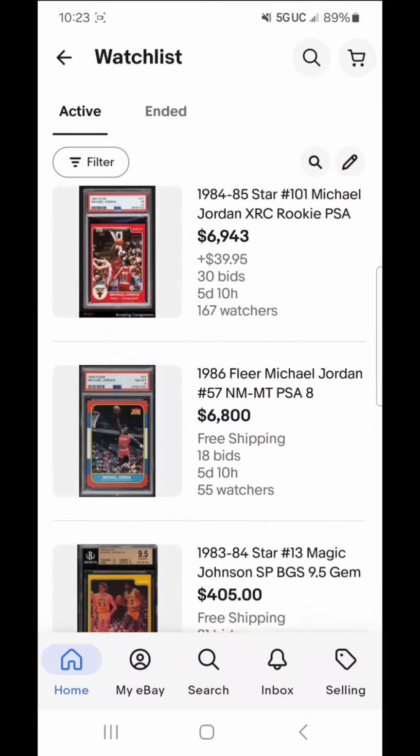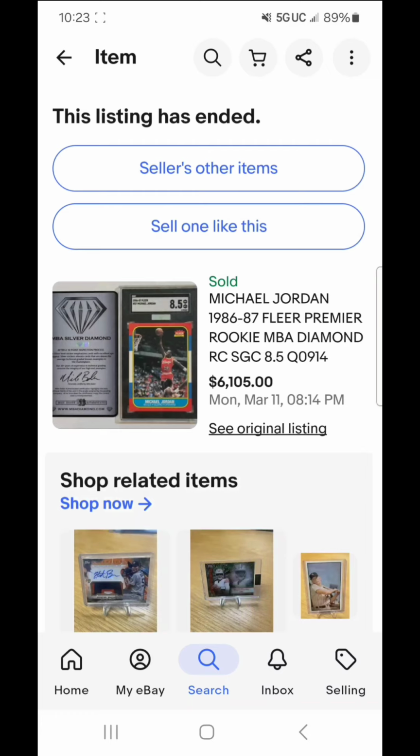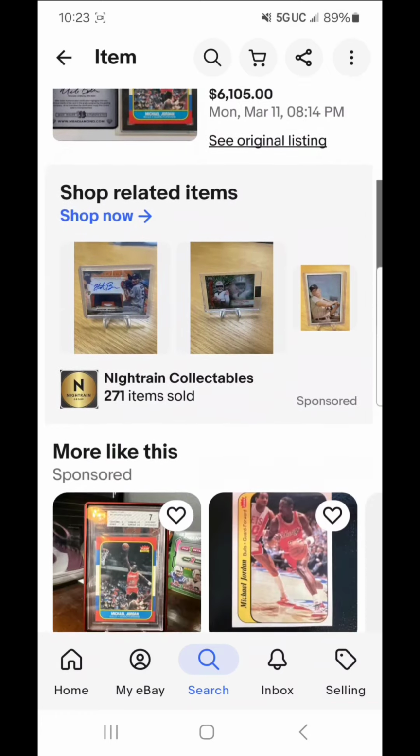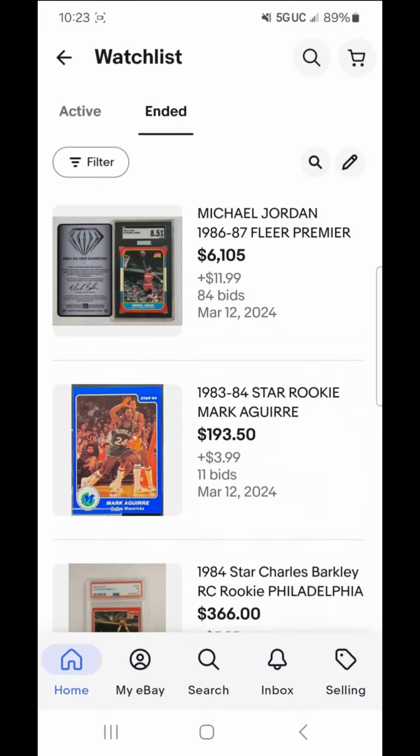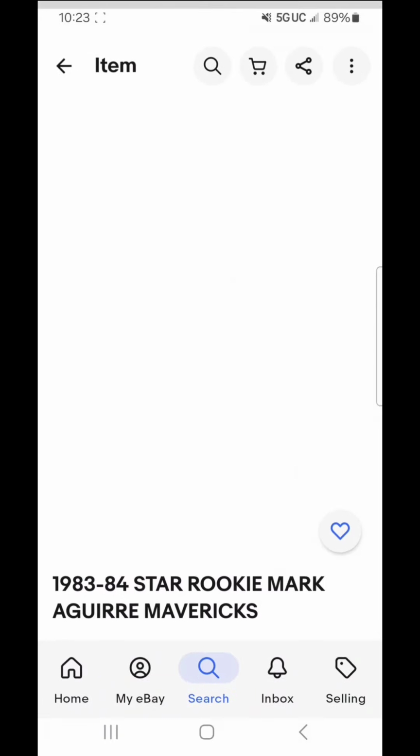And again, I've shown those auctions. So they're really the only ones that ended. There was an 8.5 SGC with a diamond, eye appeal kind of thing. And it ended at $6,100.